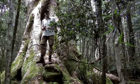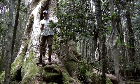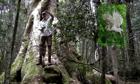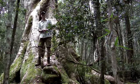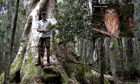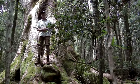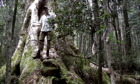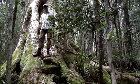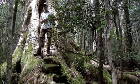Even just thinking about the owls that are close by here, the powerful owl, the masked owl, the sooty owl, the boobook owl, they're all in these forests, and really good numbers of them, because there's a lot of food for them. There's lots of hollows, which then house possums and gliders, and the classic food for the owls.